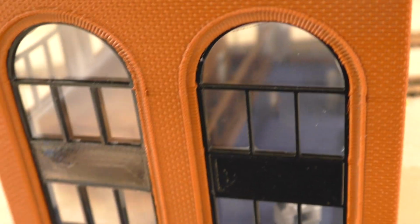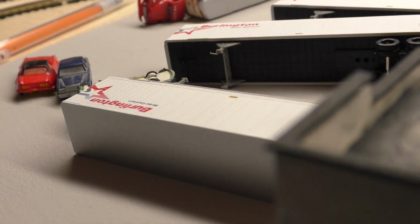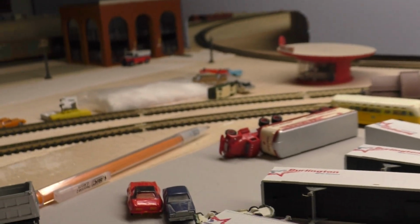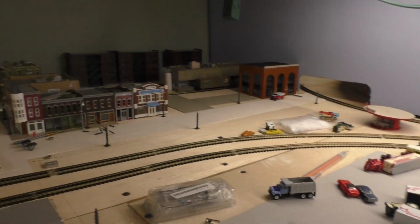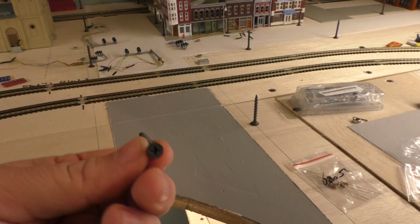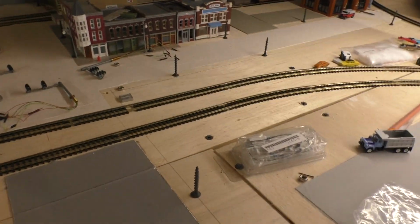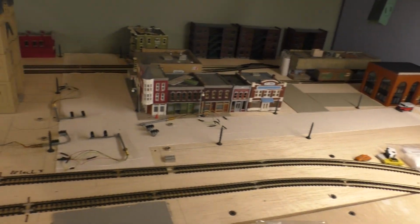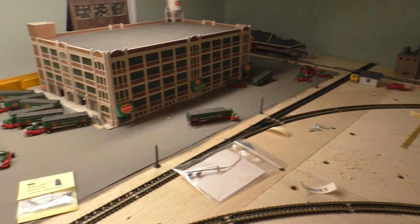Just kind of adds a little bit of detail in there, just because it had such big windows that I had no clue how to fill. So I just added a little bit of detail inside, and I'm pretty happy with how it turned out. Again, you can see I just take screws and put them upright, just so that I know which areas need to get the lighting, and then I'll go through and figure out which ones I need.